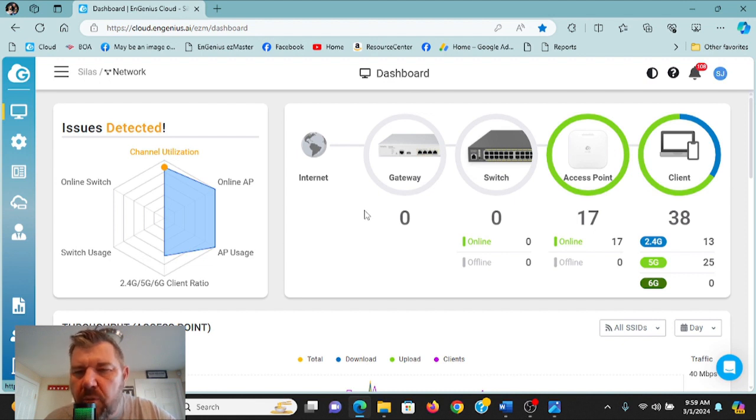They're smaller 4-port switches because the access points are on poles throughout the campground, and EnGenius does not make a 4-port switch. So we have gigabit switches that are not cloud managed. But what we can see is that our access points are all online, right? If this was red and not green, it would indicate that we had something offline.